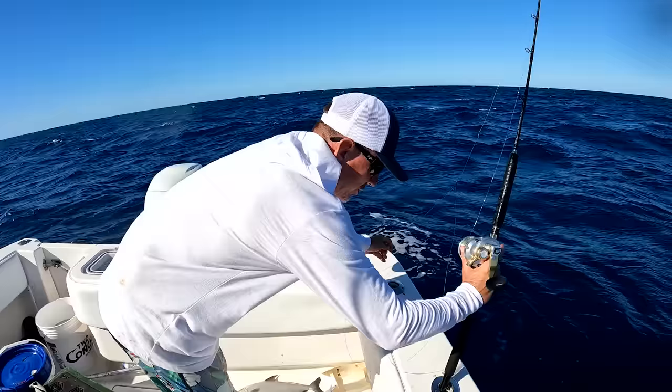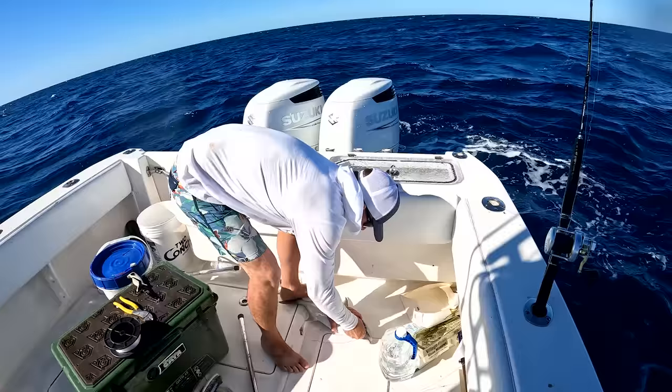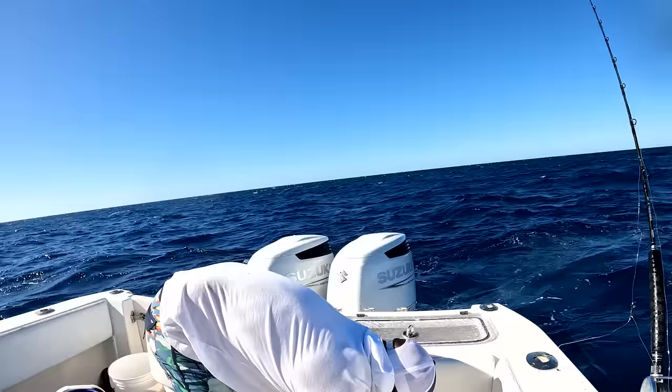Huge bull shark just followed it right up. Said, oh wait, that's one of the nasty Almaco jacks, and turned away. If that would have been a mutton, lights out. That's funny. You see, we don't lie to you on the BlueGabe channel. The stuff that we say is 100% true. What are the odds of that?